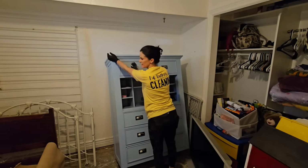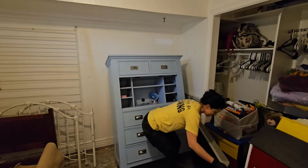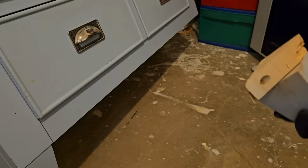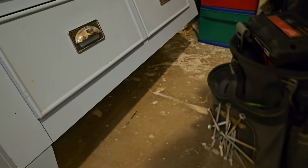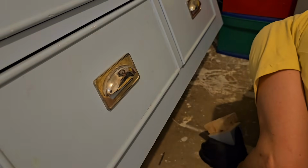Okay, I have just one more thought to share right after I show you what just happened as I was trying to move this dresser. That busted off that corner. I just need to take this screw out and reaffix it. Good thing I brought my tool belt. So I'm going to get that reaffixed and then move this dresser to the other side of the room.